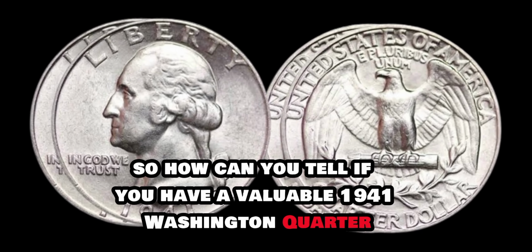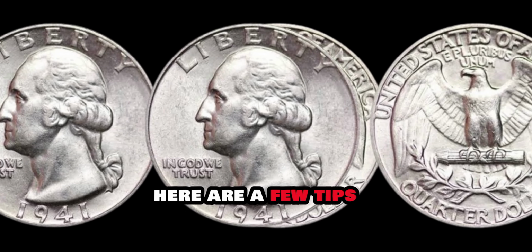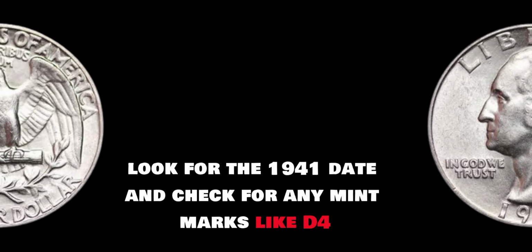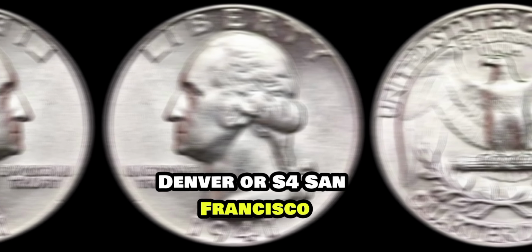So, how can you tell if you have a valuable 1941 Washington quarter? Here are a few tips. Look for the 1941 date and check for any mint marks like D for Denver or S for San Francisco.